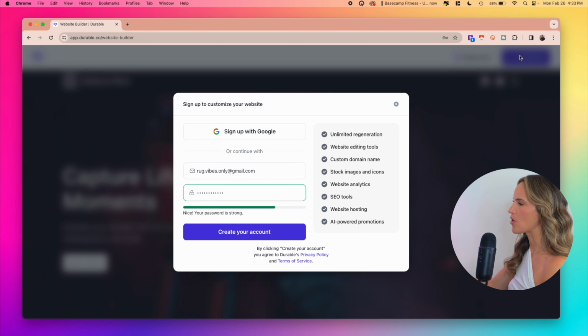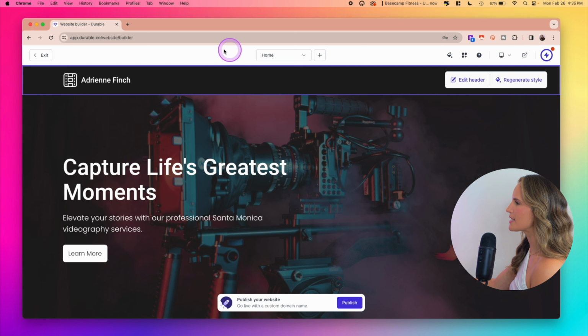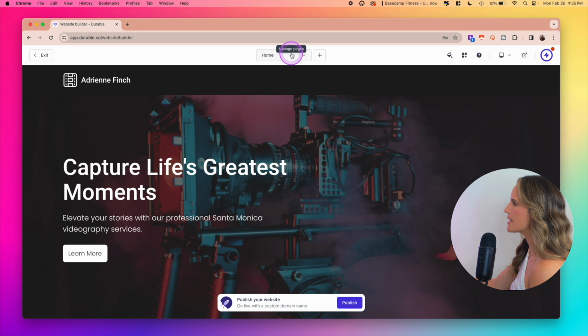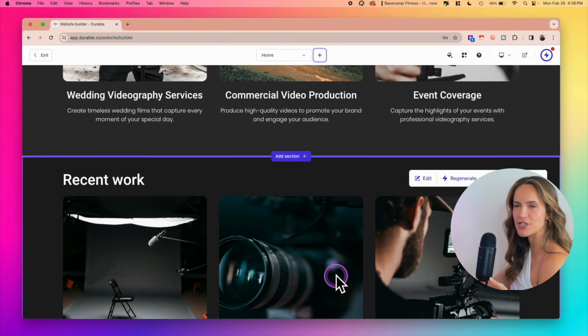And here is where it'll prompt you to make an account. All right, so here we are. Now you'll notice that there are a couple more options up here at the top. Right here is where you would manage your pages. This all technically is one page and it's broken into these sections here.